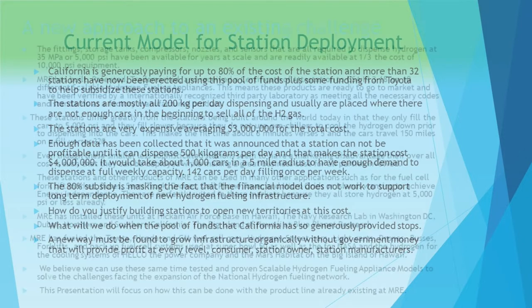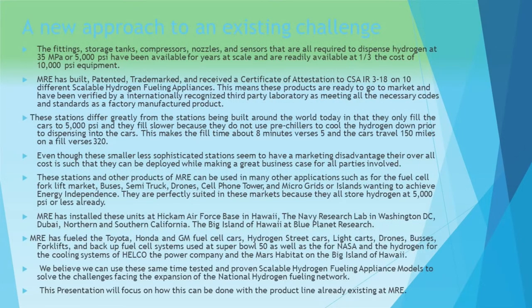Next slide, please. So the new approach to existing challenges: the fittings, the storage tanks, compressors, nozzles, sensors, all that are required to build 35 MPa or 5,000 PSI have all been available for years at scale and are already available at a third of the cost of the 10,000 PSI equipment.